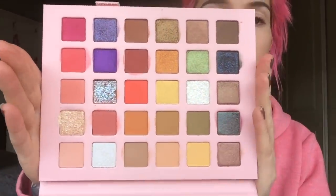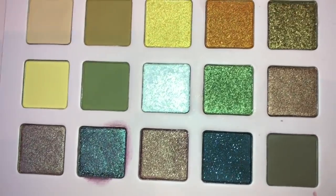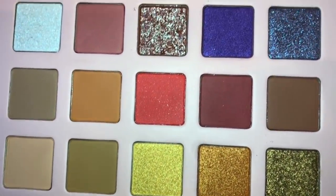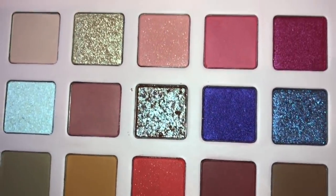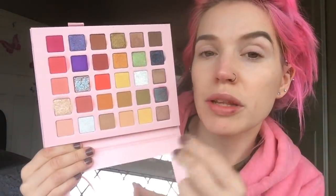So this is what the Scorpio palette looks like. I just think she looks like the perfect palette. She's got a whole host of beautiful shades. We've got the lighter, more summery shades, and we've also got the deeper, more vampy, dark shades. We've got a mix of formulas within the shimmers. We've got foil shimmers. We've got very sheer, almost topper-like shimmers.